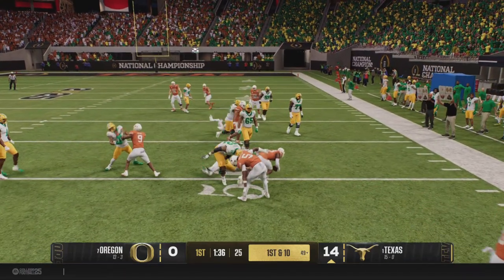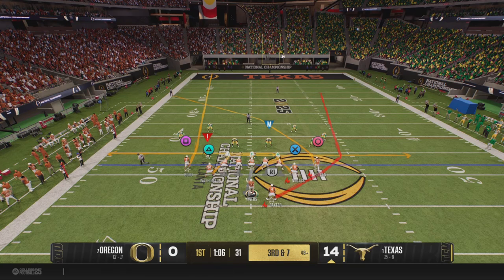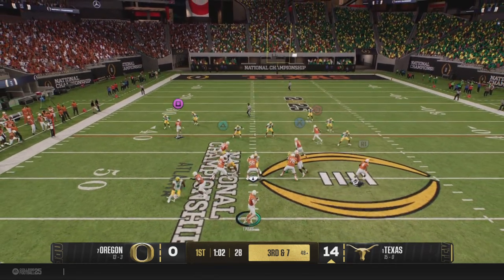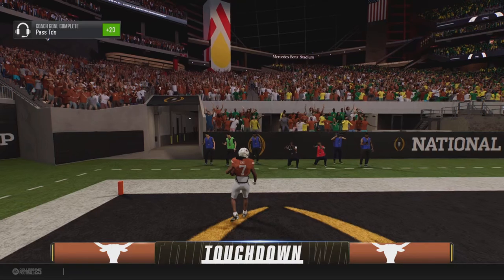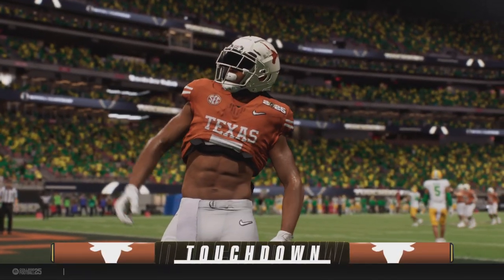He's got some open field ahead. That's a potential gauge of college football. When everybody wants to spread you out and throw the football, this offense has been pounding the rock all year long. And here, going for a big play downfield. Catch made in the end zone. Touchdown, Texas. Well, that's a thing of beauty right there.